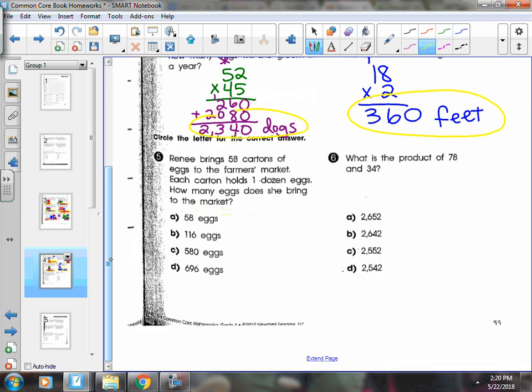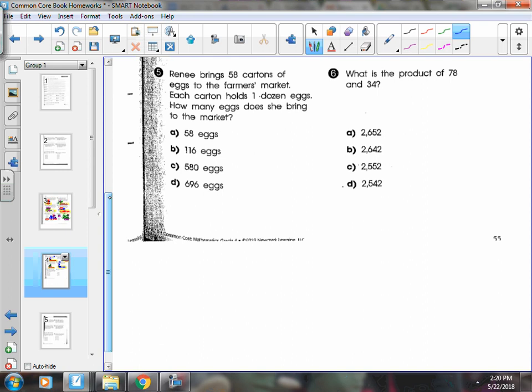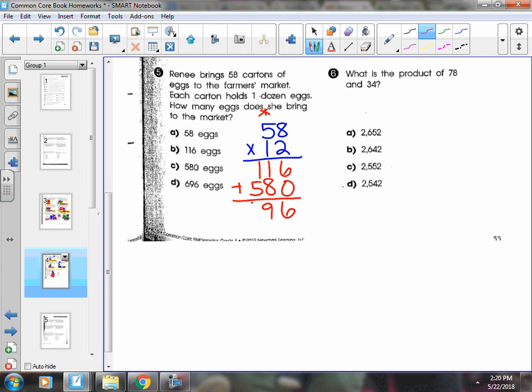Number 5. Renee brings 58 cartons of eggs to the farmer's market. Each carton holds a dozen eggs. This question requires you to know that a dozen is 12 eggs, right? A dozen is 12. So I'm going to do 58 times 12. 2 times 8 is 16. 2 times 5 is 10. Plus 1 more is 11. 1 times 8 is 8. 1 times 5 is 5. 696 eggs. There it is.